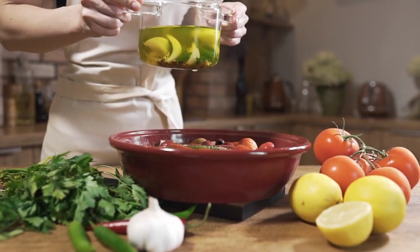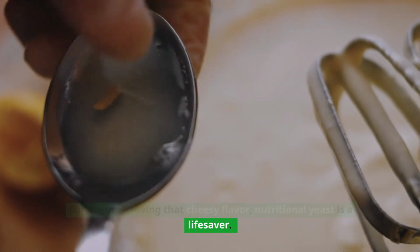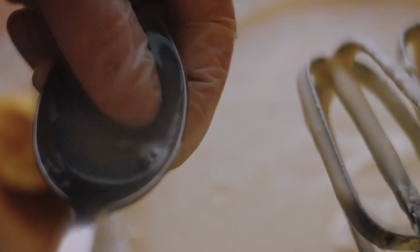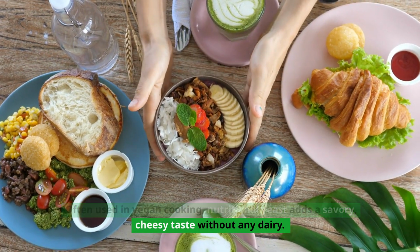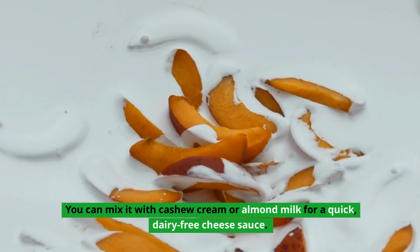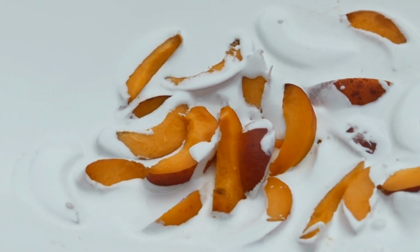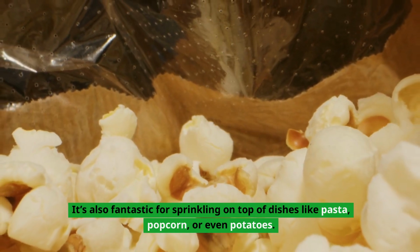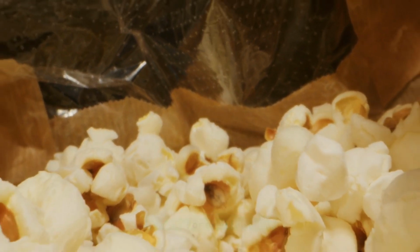Nutritional yeast. For anyone craving that cheesy flavor, nutritional yeast is a lifesaver. Often used in vegan cooking, nutritional yeast adds a savory, cheesy taste without any dairy. You can mix it with cashew cream or almond milk for a quick, dairy-free cheese sauce. It's also fantastic for sprinkling on top of dishes like pasta, popcorn, or even potatoes.